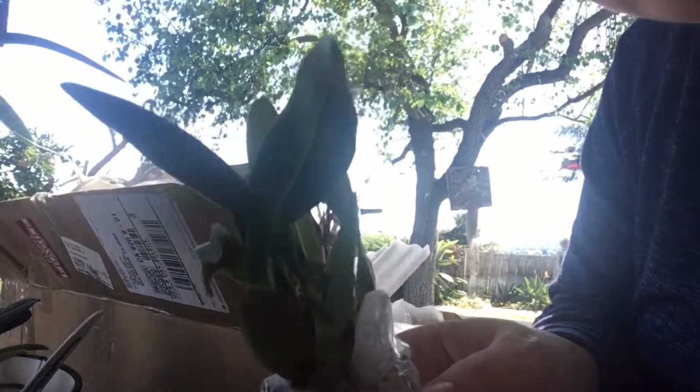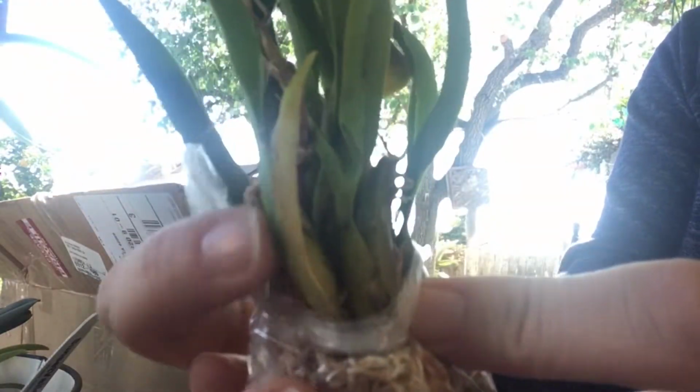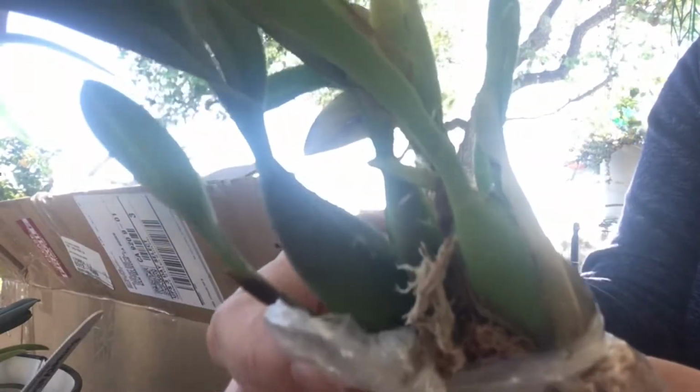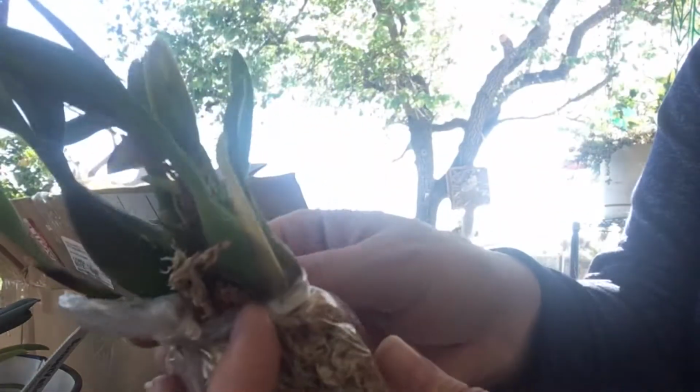This looks like it's in pretty good shape. It's got a nice pseudobulb right here. Another good back bulb right here, and in the middle, a couple more in the middle. This is a new growth right here. I think it's in pretty good shape. Might lose some leaves here. Like this leaf doesn't look the greatest. I don't know if that's from the shipping or just the natural life cycle. Okay, so there's that one.